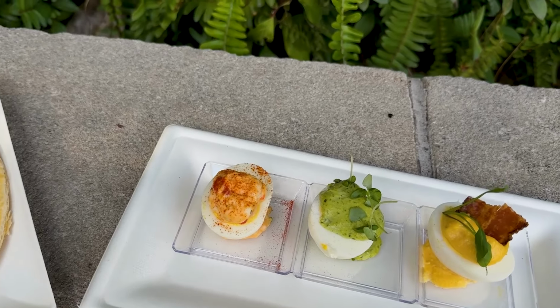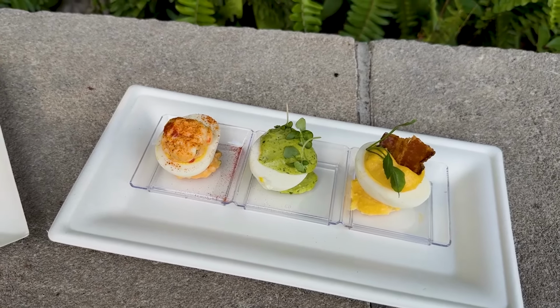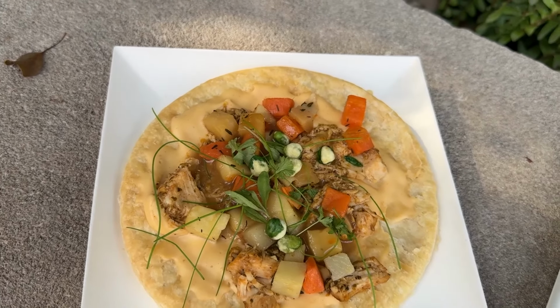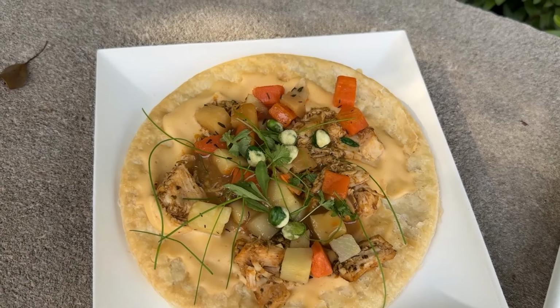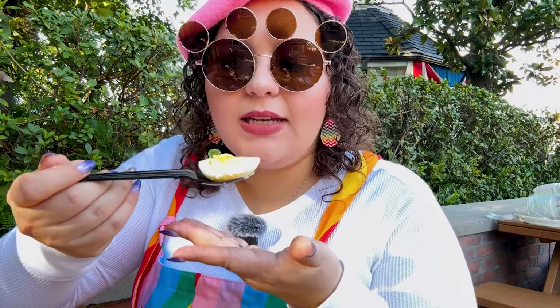We have first the deviled egg trio: pimento cheese, green goddess, and a BLT. And a chicken pot pie in quotations with smoked cheddar, Monterey sauce, roasted vegetable, pickled mushrooms, wasabi peas, and sherry chicken jus, served on an open flaky pie crust. Let's dig in. Okay, first up, the BLT.